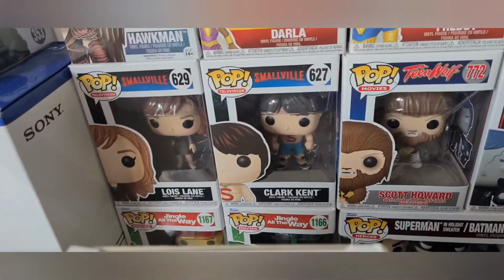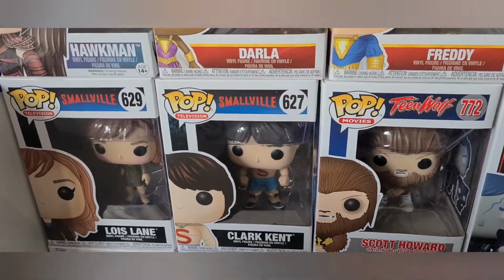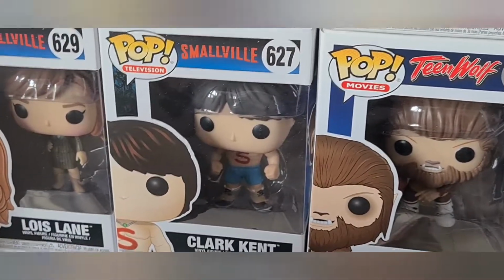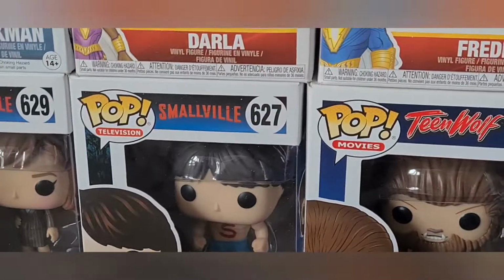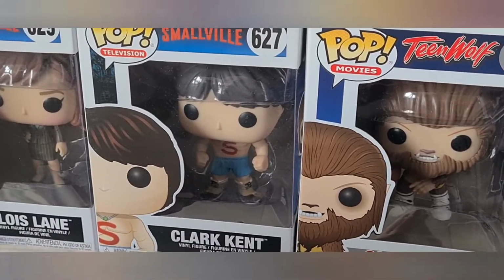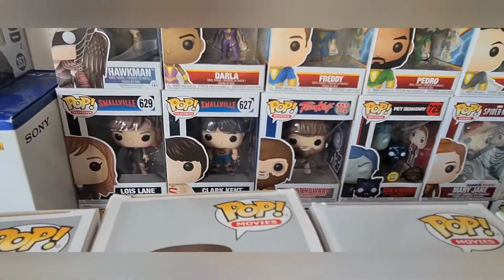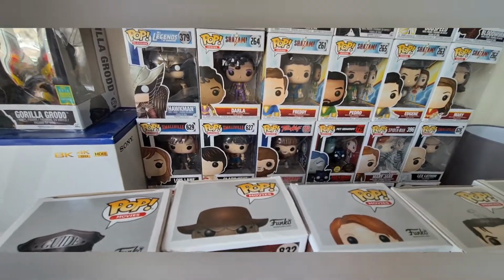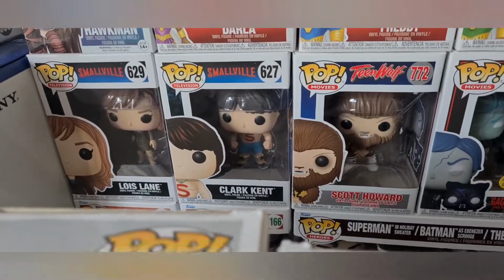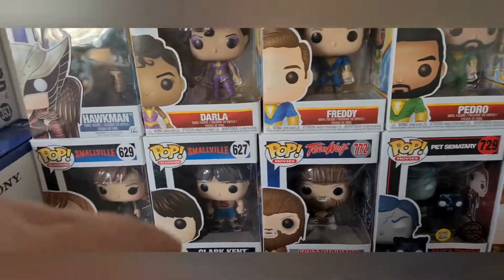Here we have the Clark Kent from Smallville. This is from the very first episode. So the other pop that we showed earlier that is out of box is from the very last episode. This is the very first episode, Clark Kent, and it's quite a nice pop. A lot of detail to it. He's also got the necklace on, something you can't see from this angle.